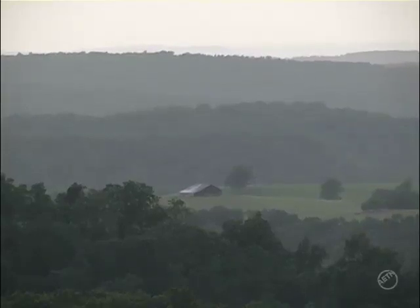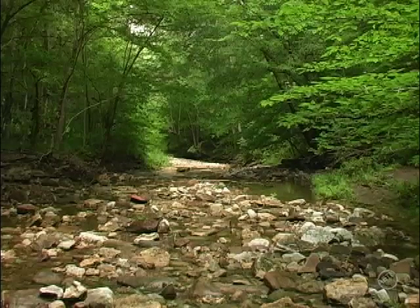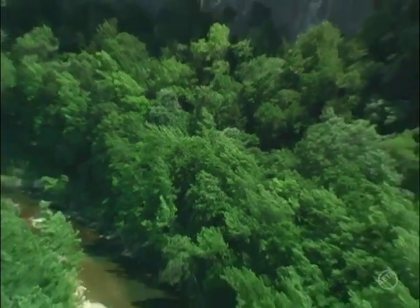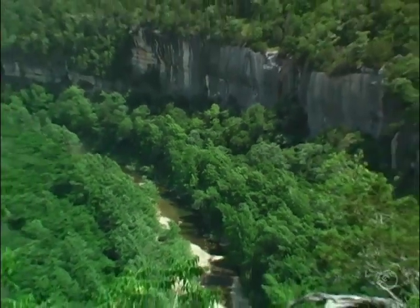So we're real thankful that wiser heads prevailed and we were able to salvage this beautiful area and turn it into America's first national river. The Buffalo National River was also the cornerstone for the state's environmental movement.